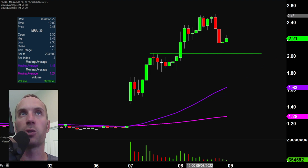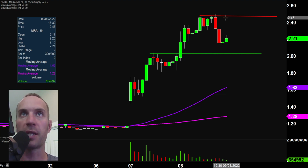In terms of next potential battlegrounds, very clear here, just a question of where the party and momentum finally stopped today. That was essentially right up there at 247, so keep an eye on that from the resistance standpoint. But overall, the trend continues.